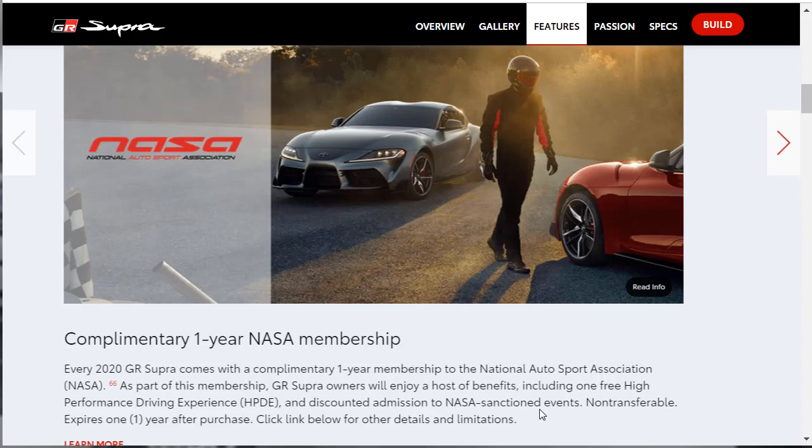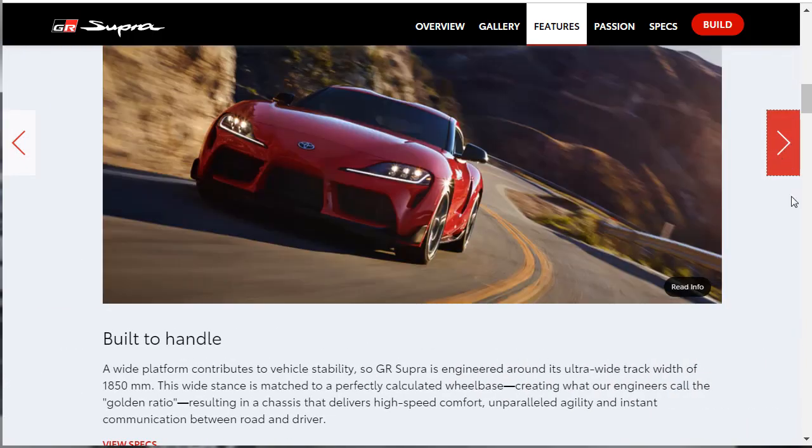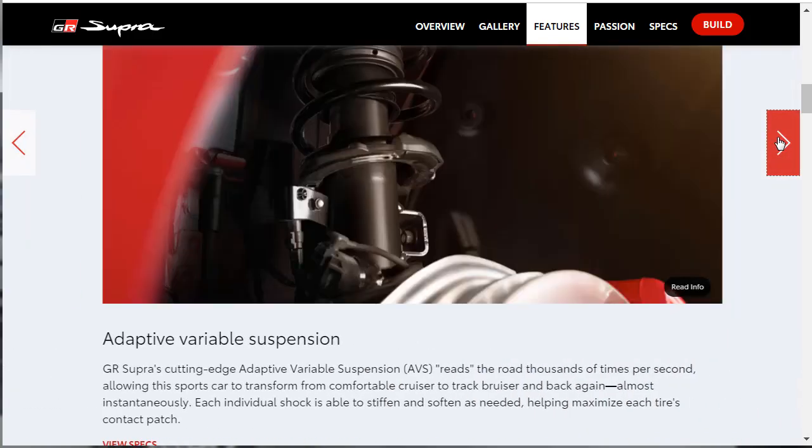That's kind of cool. Here they're letting us know that the Toyota Supra has a balanced design. I think it's quite attractive. Love the little spoiler in the back. It's very cool. They say this vehicle is built to handle. Yep, it's a BMW Z4. I'm sure it is. It was already built to handle.